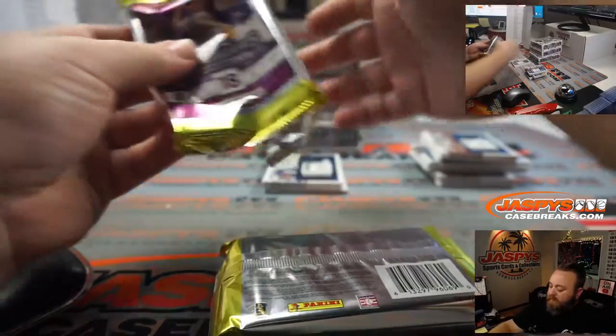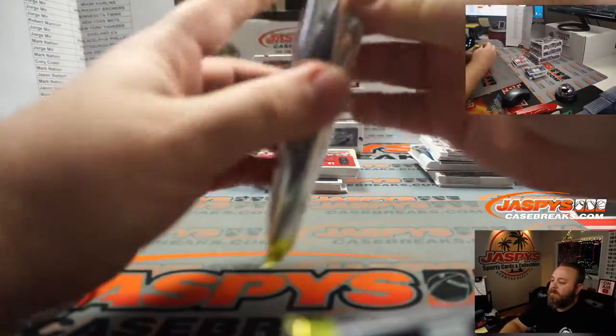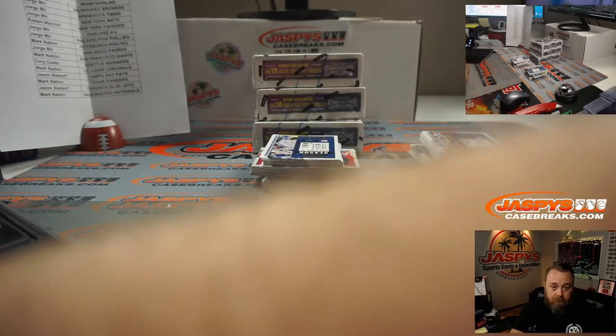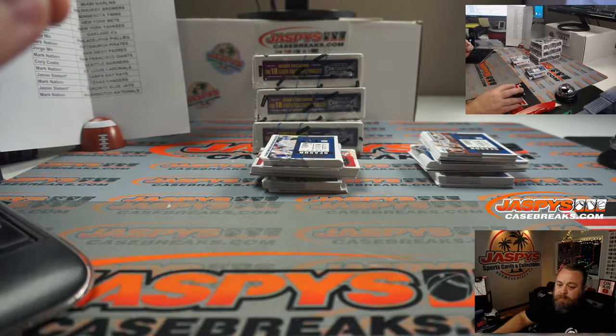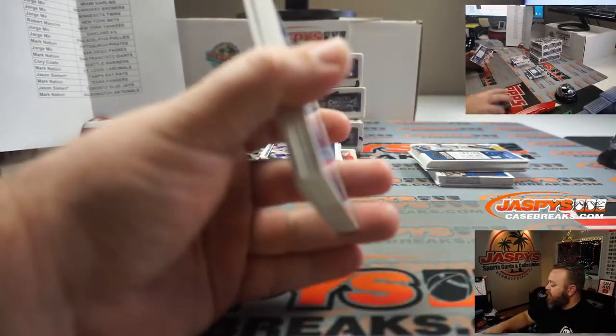Before we start going through these packs, I gotta go open up the group break checklist again, because there are drafted players that do not have their teams on the cards. Search. Hurry. Do it now. Cool. So, the front of every pack is going to be exactly the same.